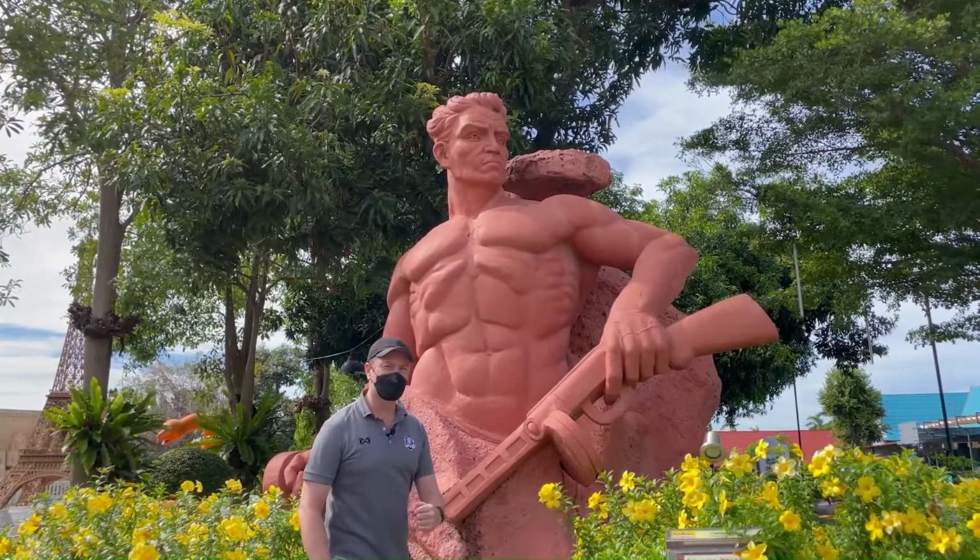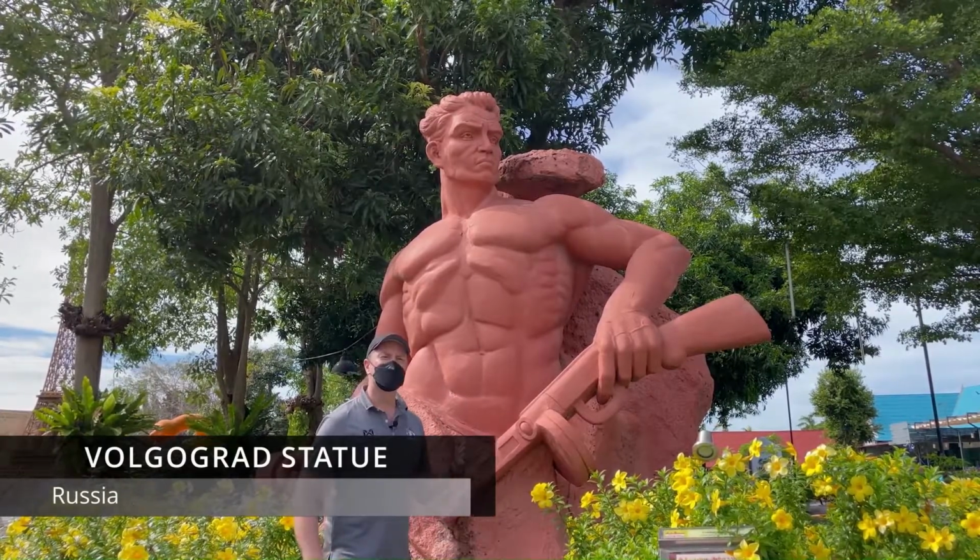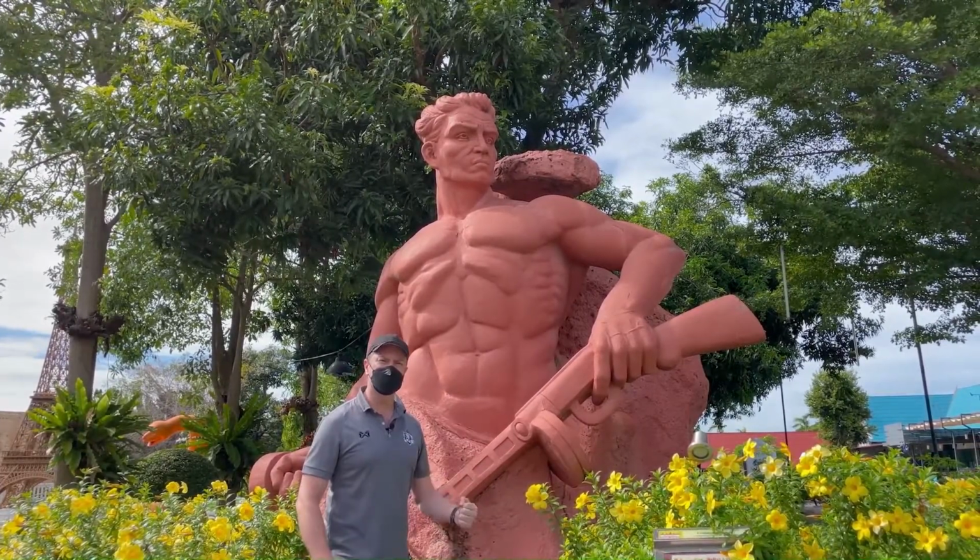This here is the statue of Volgograd, an important statue from Russia. It shows the strength and resilience of the Russian people during World War II.